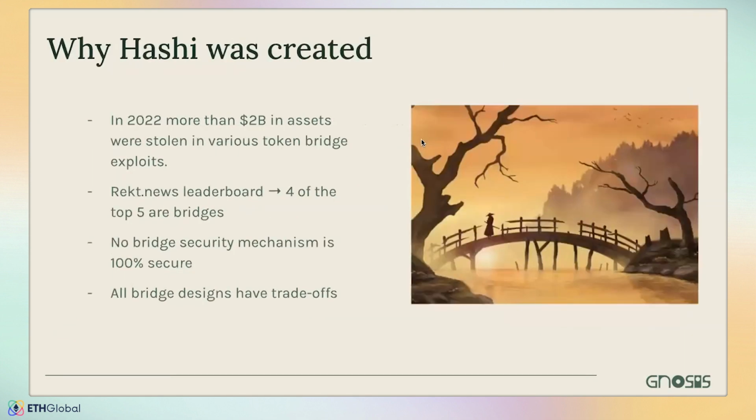And next is why Hashi was created. So in 2022 we had more than 2 billion in hacks because of bridge issues, and on the Rekt News leaderboard, of the top projects, 4 out of 5 are related to bridges. So the summary here is that no bridge security mechanism is 100% secure. All designs have trade-offs, right?